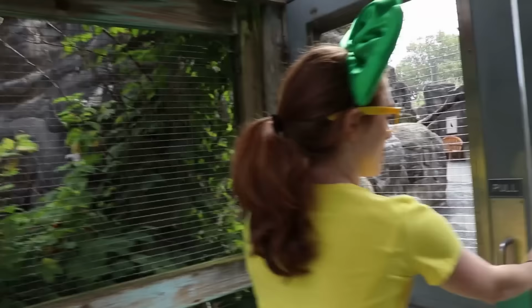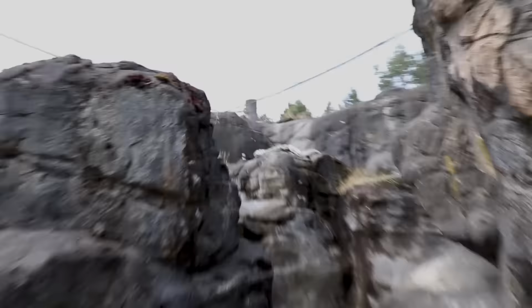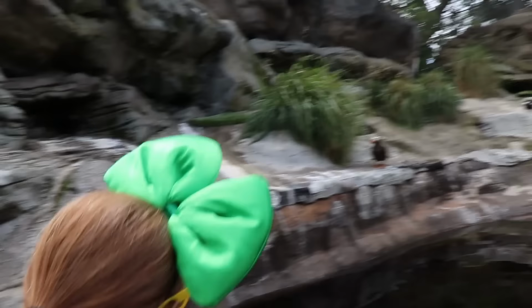Now we're gonna go into the bird exhibit. Come on, let's check it out. These are nesting seabirds, and they have a net over them to make sure none of them escape. Wow! Look it up there! That looks like a puffin, doesn't it? Look it over here! This guy right here is called a tufted puffin. Oh boy, he's got cool looking hair! Hi, buddy! How are you doing?